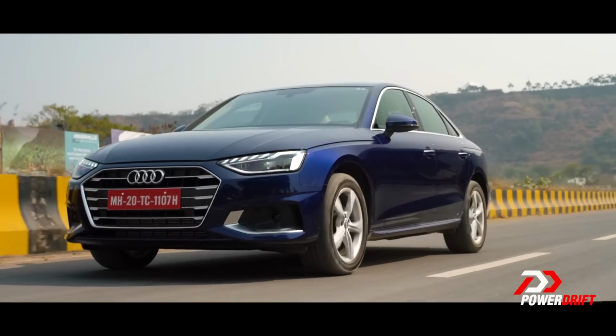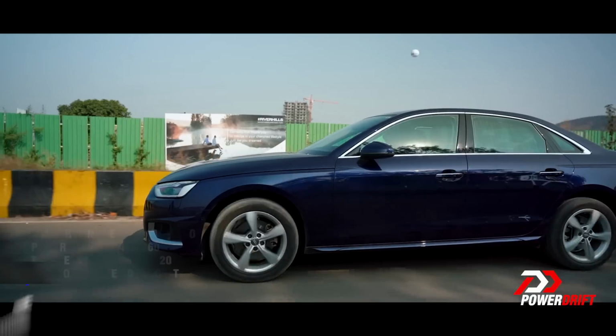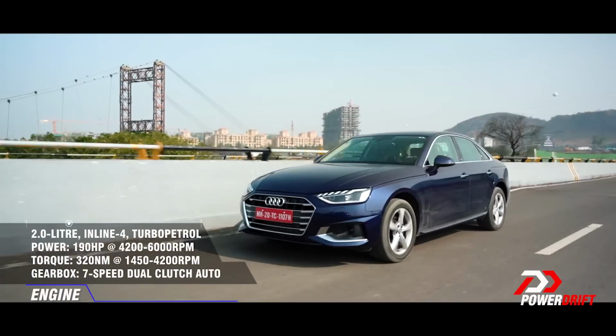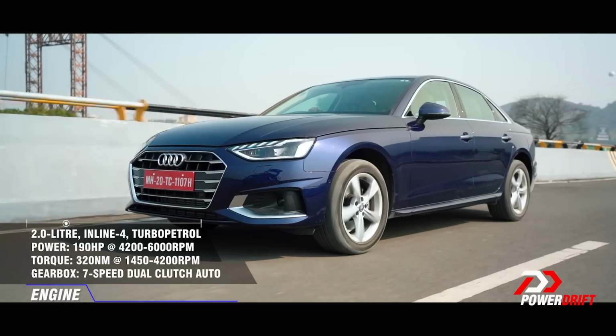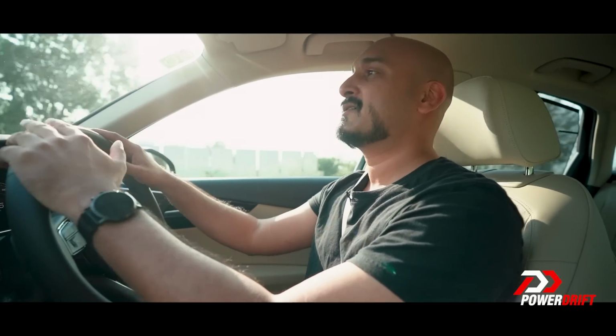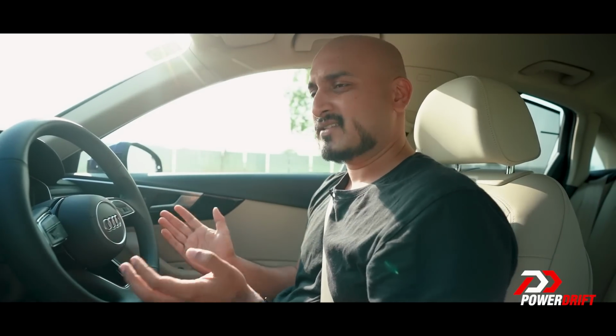But that's enough of that. What drives the new A4? Well, you can say bye-bye to diesel power because the new A4 comes with only a petrol option. That's right. So you can only get the new A4 in a 2-liter turbo petrol option, and that makes a good 190 horsepower. Now that may not seem like a substantial figure, but at the end of the day, for the kind of car that the A4 is, I genuinely don't see the need for more power.